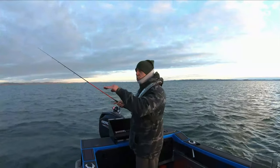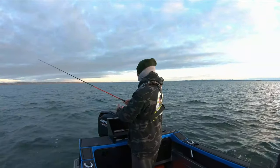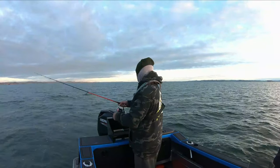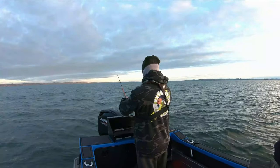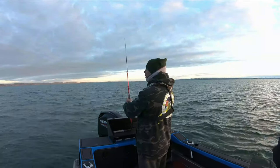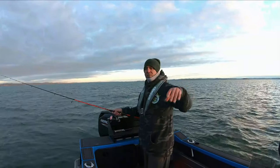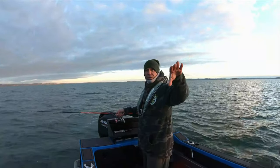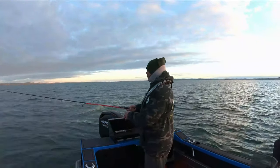Just in a nice little channel, a couple of banks either side of us. So we're just going to drift up and down this bank. And hopefully the gurnard are here. We've got an outgoing tide, and we've got a little inlet up here in front of us. And what I'm hoping is the gurnard will just go down through this channel, follow that tide.